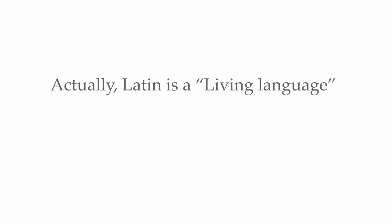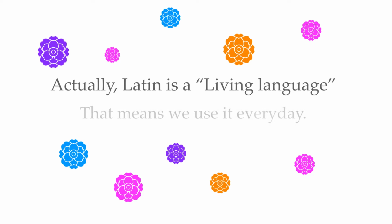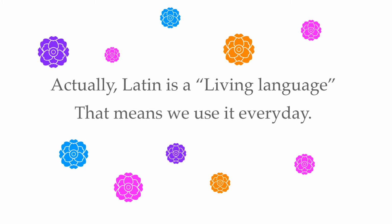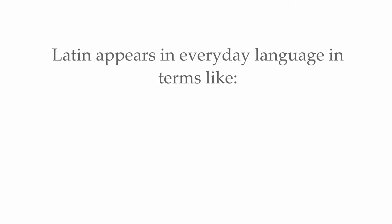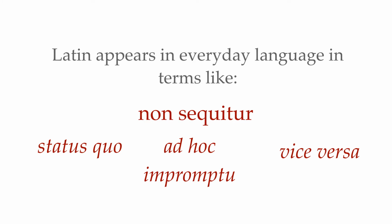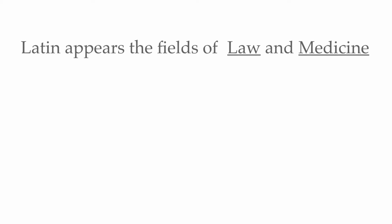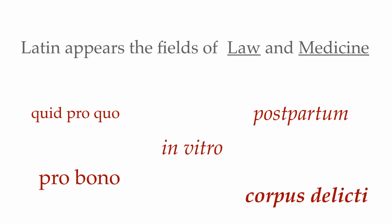Actually, Latin is a living language. That means we use it every day, even without realizing it. Latin appears in everyday language in terms like non sequitur, status quo, ad hoc, vice versa, and impromptu. Latin is also prevalent in the fields of law and medicine, in words like quid pro quo, in vitro, postpartum, corpus delicti, and pro bono.